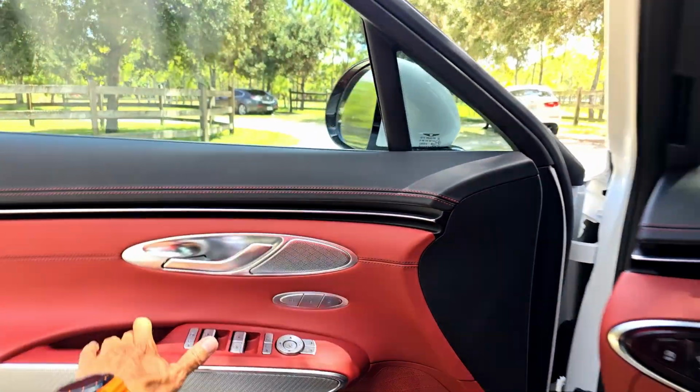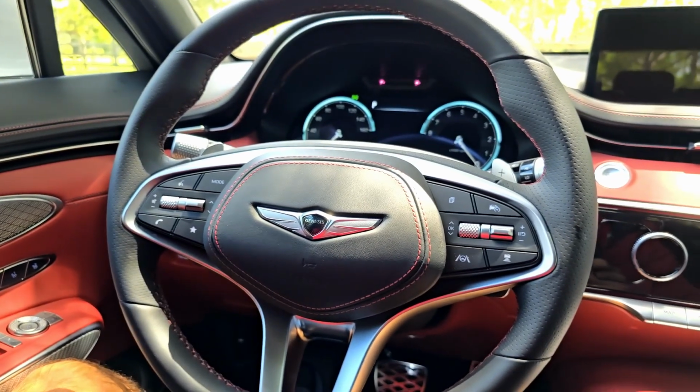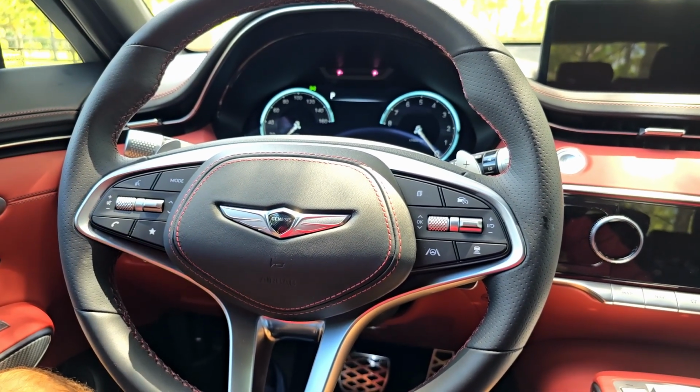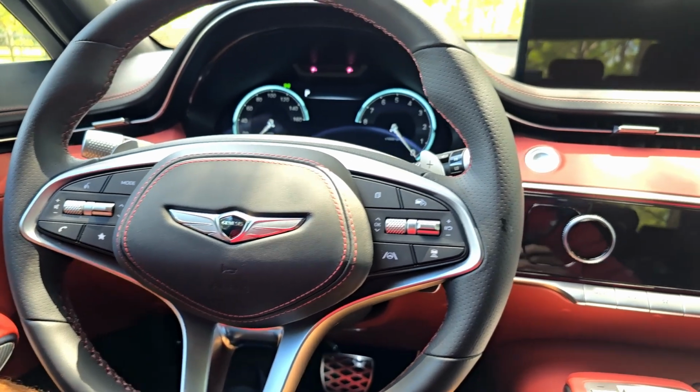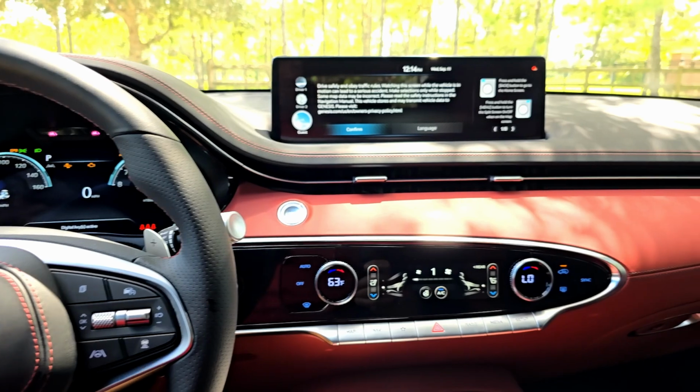Ready? Boom. Nice and solid. Here's a couple things happening right now. The steering wheel is adjusting to the set position as well as the seat, so it has the memory seat setting. Let's start it up and see what's going on here. Get some air conditioning going.